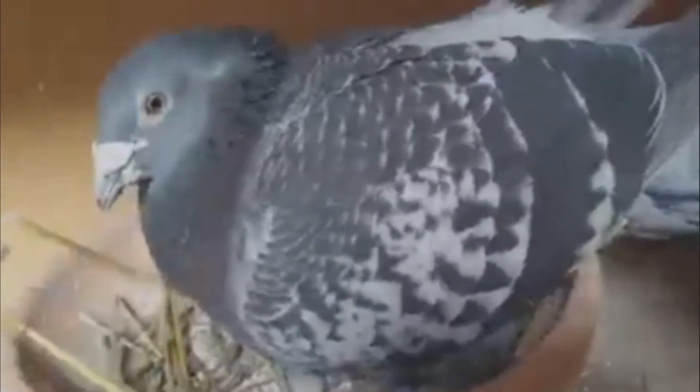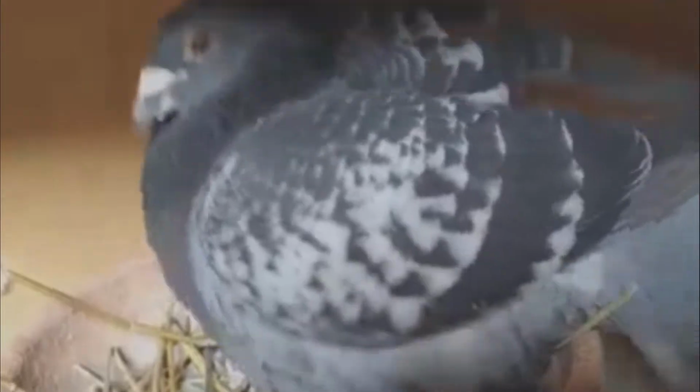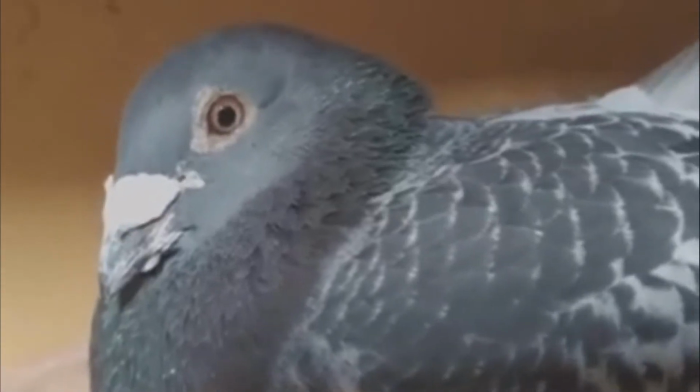5. Nutritional considerations during molt. Proper nutrition is crucial during the molting period. The growth of new feathers requires a significant increase in protein intake, as feathers are primarily composed of keratin, a protein. Additionally, certain vitamins and minerals play key roles in feather development and overall health during molt.